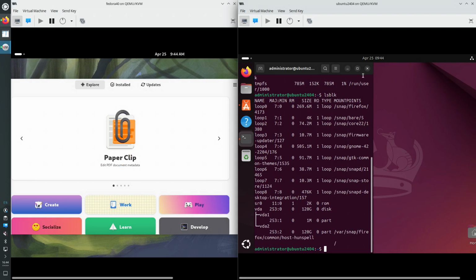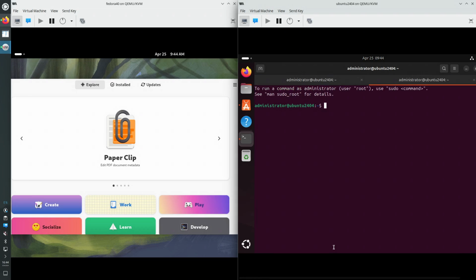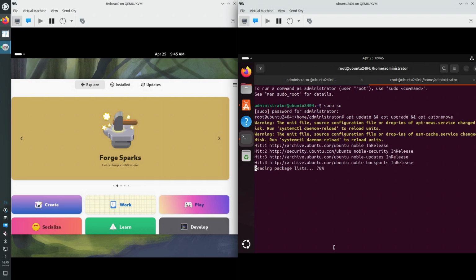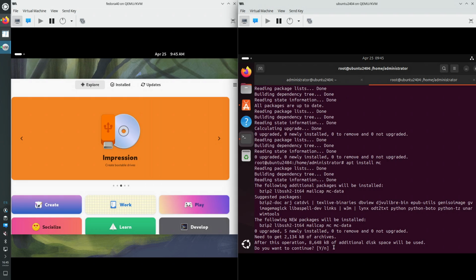Okay, let's look at the apt repositories a bit. So Ctrl-Shift-T does open a new tab. That's great. Let's become a super user. Let's run the updater by hand. Okay, it does work. Let's install some software. Let's see if that works. Midnight Commander. It installs mcdata, mailcap, libssh, and bzip2. Good choice.